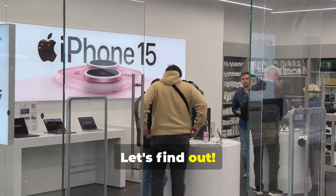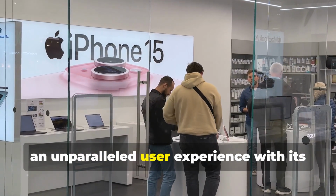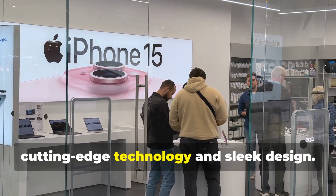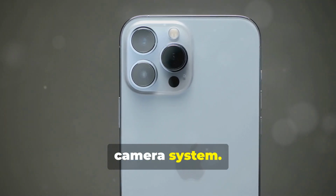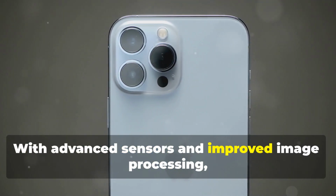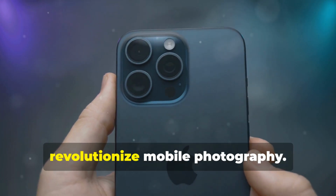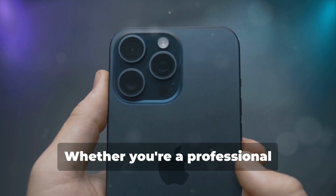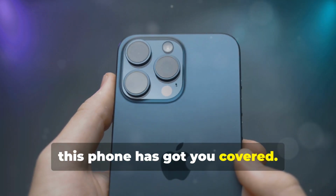Let's find out. The iPhone 16 Pro Max promises to deliver an unparalleled user experience with its cutting-edge technology and sleek design. One of the standout features is the new camera system. With advanced sensors and improved image processing, the iPhone 16 Pro Max is set to revolutionize mobile photography. Whether you're a professional photographer or just love capturing moments, this phone has got you covered.